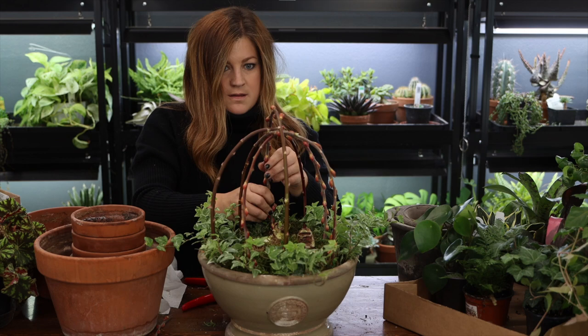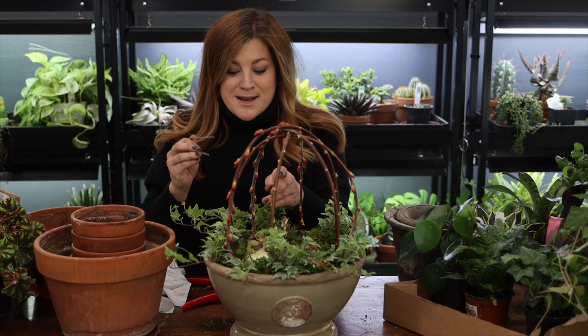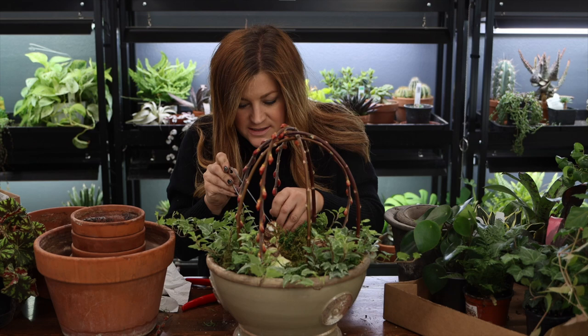Oh, does that not look so cute? I think I might tie a little bow on the top with twine just to keep them all together. Also, landscape staples. I've got this one right here that's not really wanting to stay in as far as I would like it to. So I'm just gonna tuck a landscape staple down in there to help hold it down. Let's see if I can get it done here. Yeah, that's a little bit better.